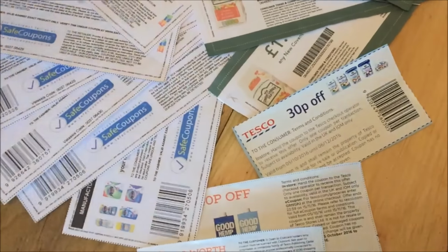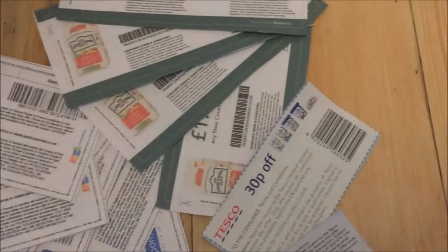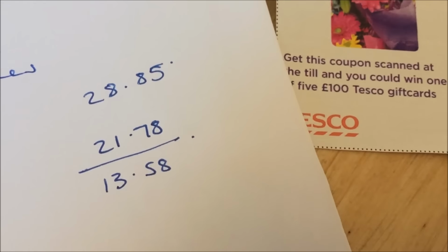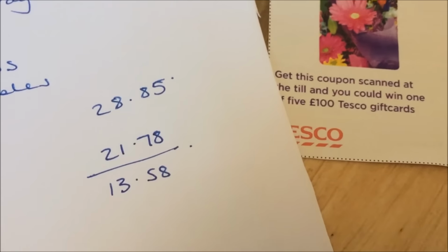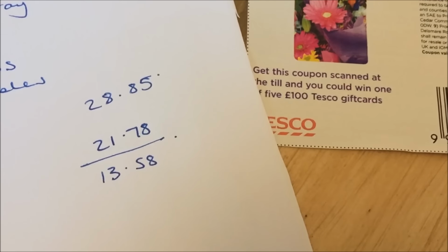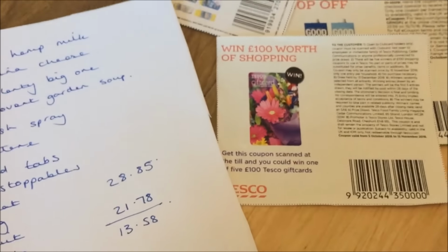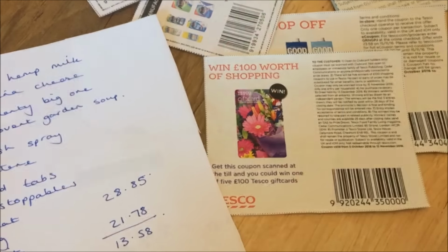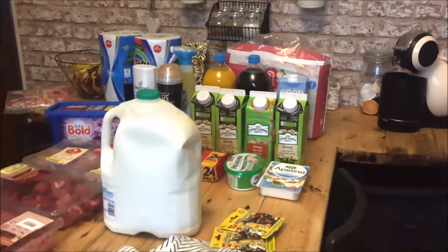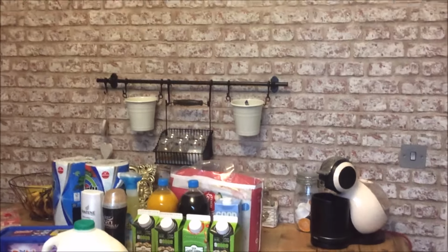I've written my little list and I'll still be getting a few extra things, but you can see the original cost should have been $28.85. With special offers it's down to $21.78, and with coupons it's down to $13.58.